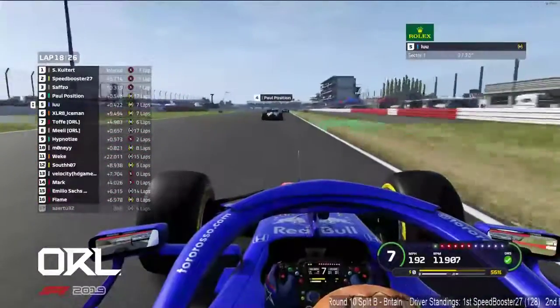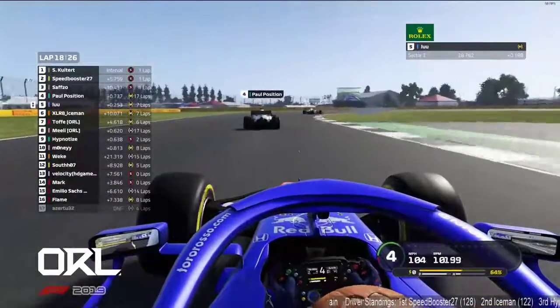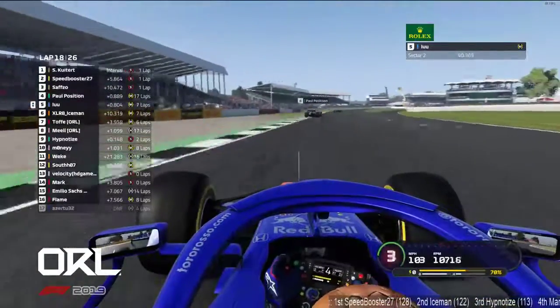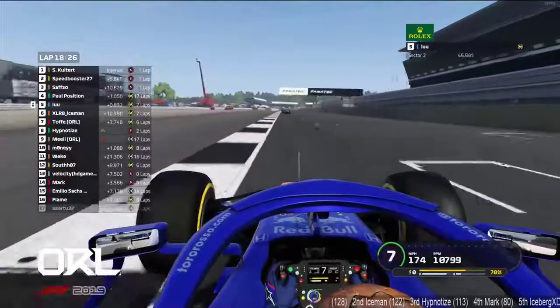And Safso just... Okay, I'm not quite sure what I'm seeing. I think there's some lag going on. Steam might have some issues with servers again. Is it Steam or is it Codemasters? That's what I want to know.